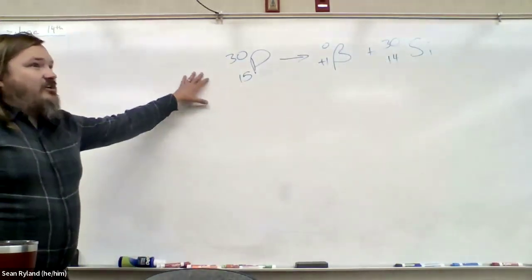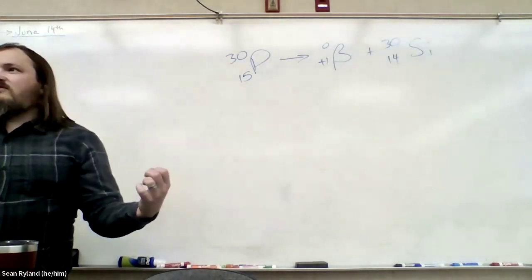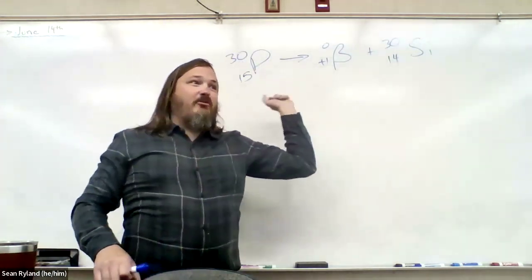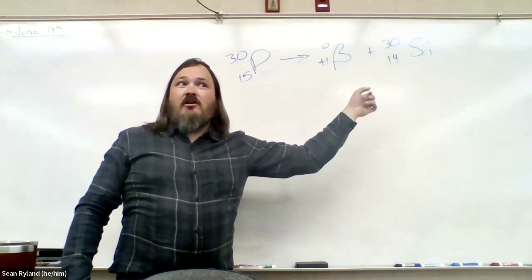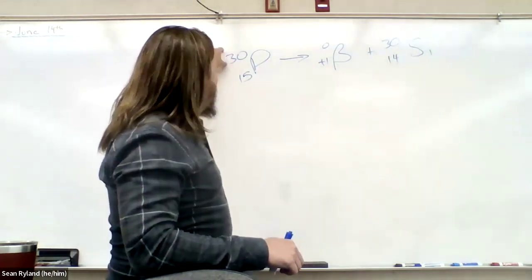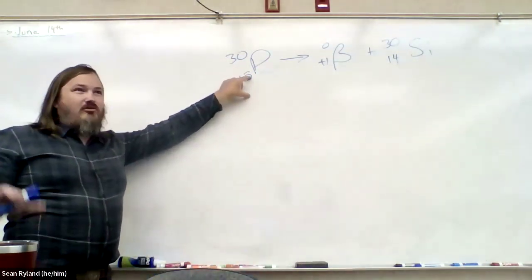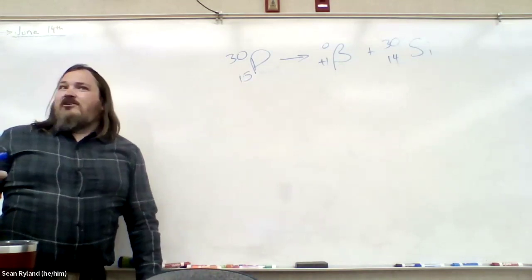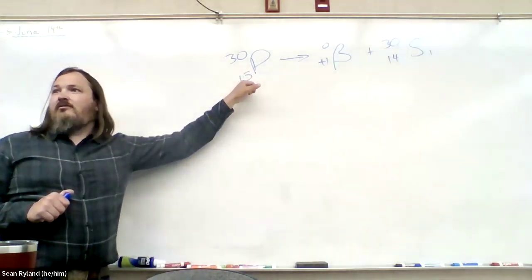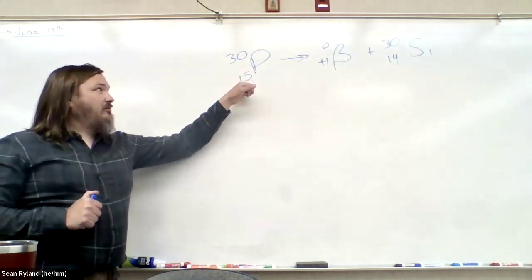Right, so all of these reactions, they still balance. They just balance with a different set of rules. They balance not by counting, I need to have the same number of phosphorus atoms before and after. They balance because you have to have the same number of mass units before and after and the same number of protons, kind of. You have to have the same number of charge units before and after. They'll still add to the same net charge before and after.